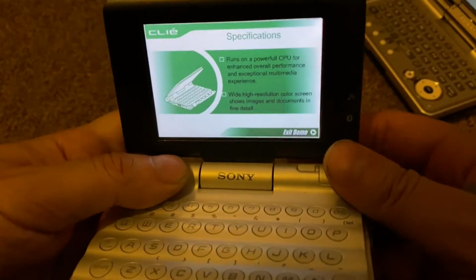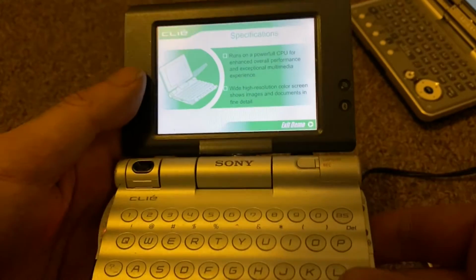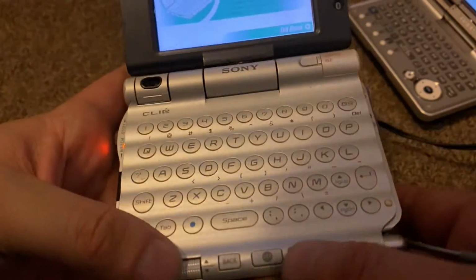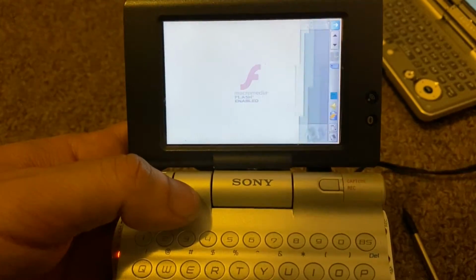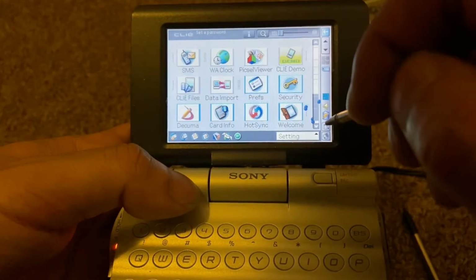Use the back buttons, actually. Oh, sorry. No back buttons here. Yeah, this runs on a custom Sony CPU, which is kind of interesting that Sony designed their own CPU for this. It was quite good for the time, actually. Oh, Macromedia Flash. Not even Adobe Flash, guys. Macromedia Flash. Before Adobe acquired them.